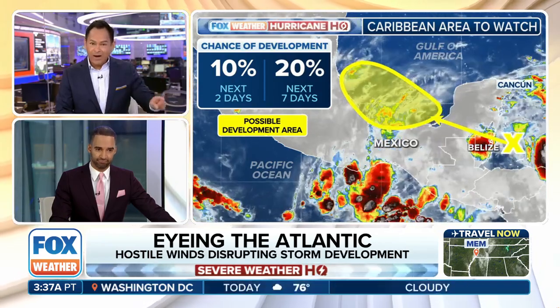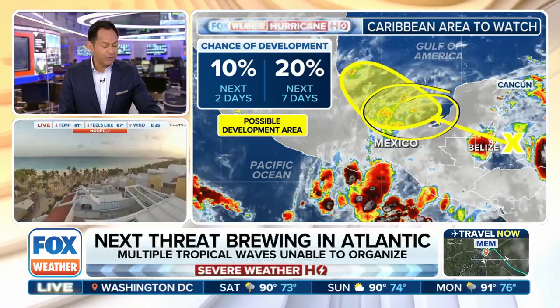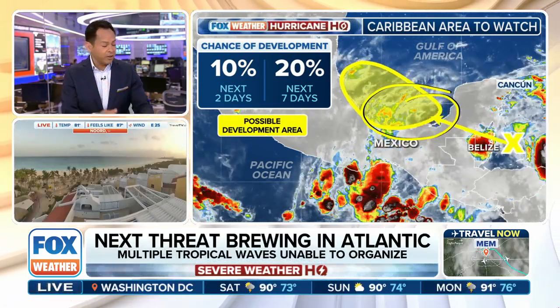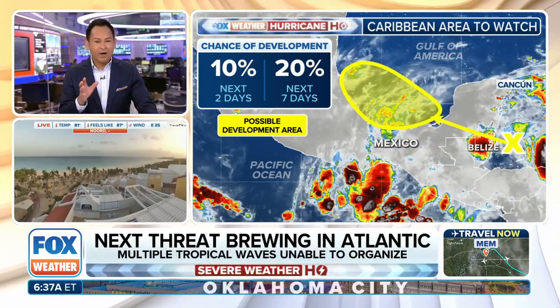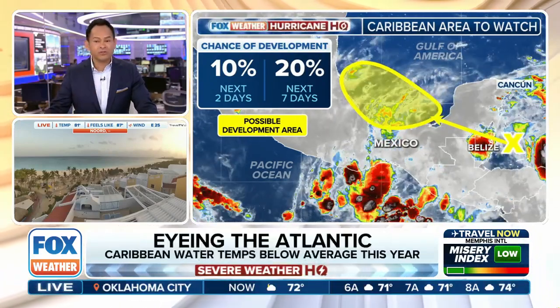But then the area to watch is right in that pocket, that little bowl, the Bay of Campeche, right in the southern portion of the Gulf of America, where we could see some development. If it finds a pocket, not a lot of winds, we could see some development here. But I think the rain is going to be a big story for us no matter what here.